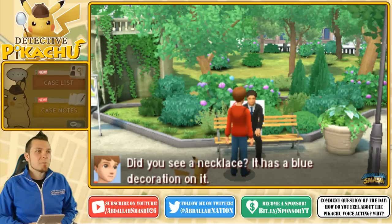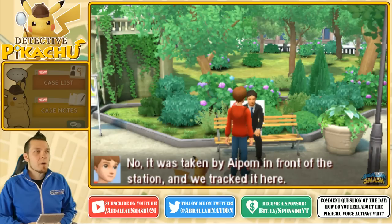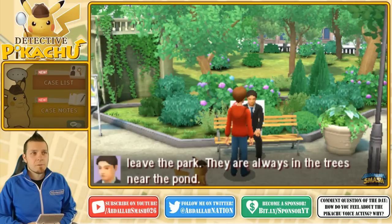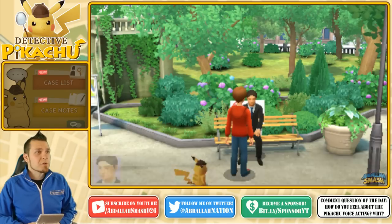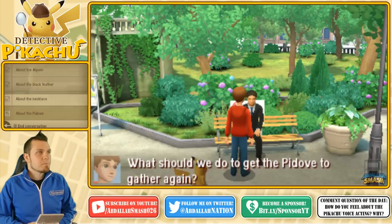Did you see a necklace? It has a blue decoration on it. No, I haven't seen it. Did you lose it around here? No, it was taken by the Apom in front of the station, and we tracked it here. Oh, sounds rough. It's unusual to see Apom in front of the station. Normally, they don't leave the park. They're always in the trees near the pond. Oh, there must have been a reason why they appeared in front of the station.